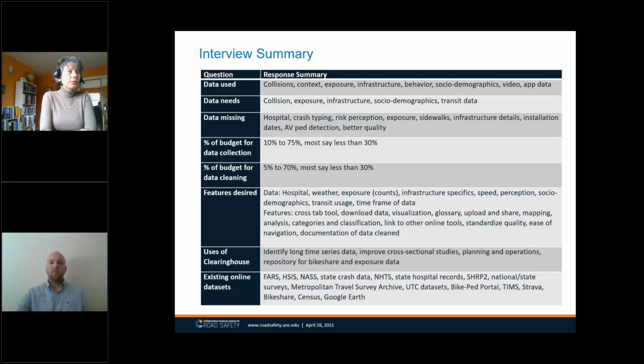So their answers were that, of course, they needed collision data and they used collision data, exposure data, infrastructure data, as we've mentioned before, also transit data. Missing were hospital data, as many of you already know. Crash typing, risk perception, exposure was still missing in a lot of cases. Where are sidewalks? Some basic stuff.